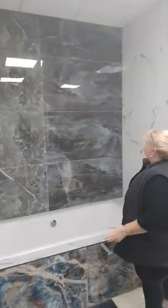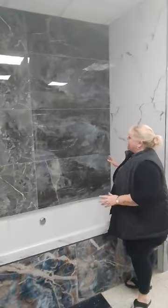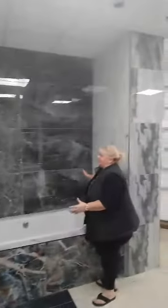Great, glorious day. Just wanted to show you, we have been advertising a lot of our 1200 by 600 size tiles. Now these have been cut slightly to fit in this space, but this is the type of look that you're going to get with a 1200 by 600 tile on your wall.